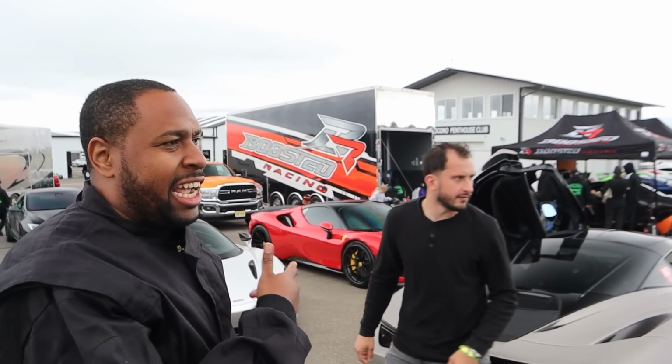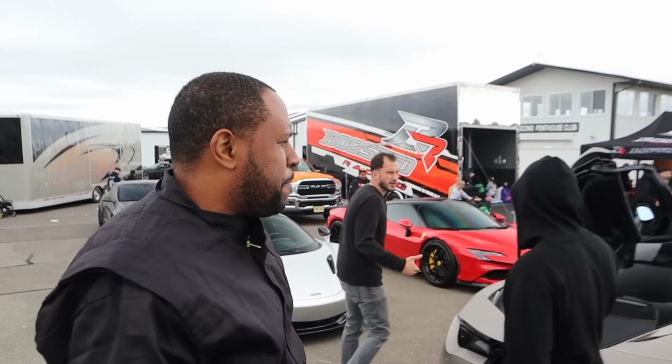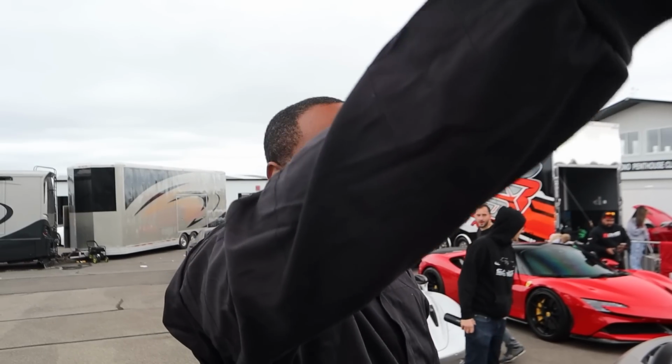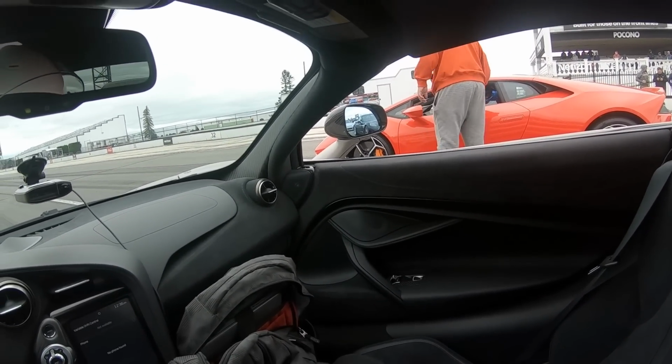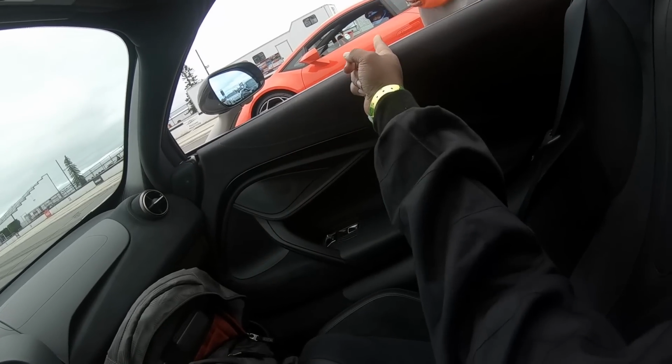All right, so I came to see the 720 magician, my boy, Anes. He knows these cars like the back of his hand. So he's setting up the car for me to run its best. Although it's on a low map, it's not that fast right now. It has a lot of room to be turned up, but we're still gonna get the most out of it as it sits today.